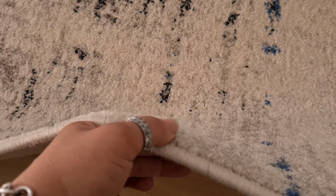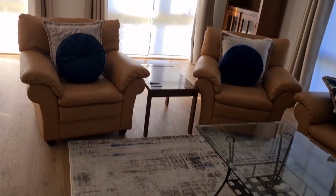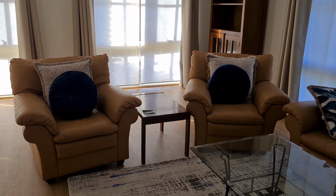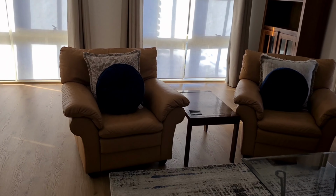And it's not too thin. See, it's thin, but it's not too thin. It's got some density to it. Whereas there were others that were even thinner and they felt hard and yuck, whereas this feels nice under the feet. Then I have some cushions.